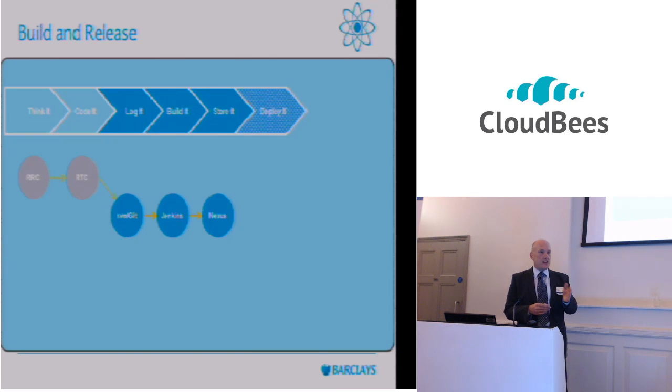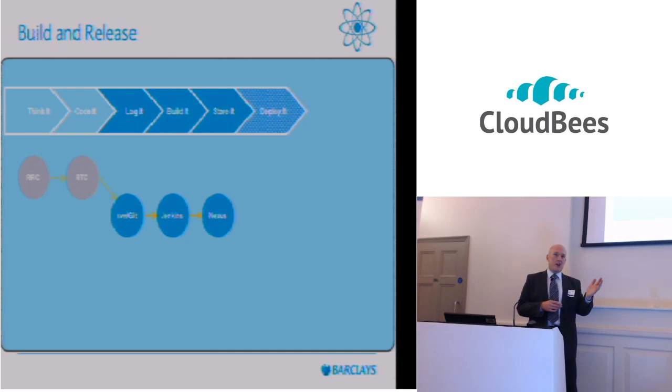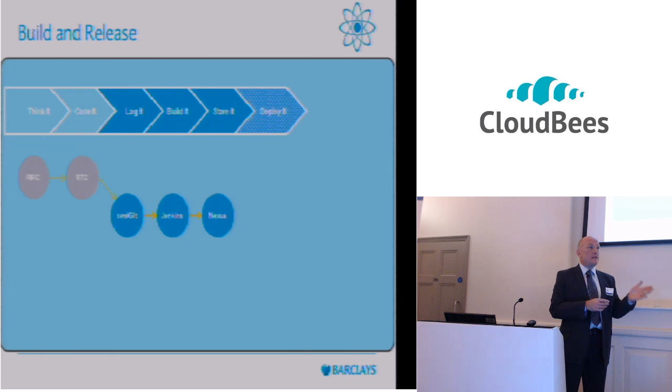So the reason that Nexus is there is, this stuff only works for in-house development. I don't know how many people actually work for banks in the audience. I don't recognise a few. But a lot of what we deploy into the estate is third-party systems. So we don't have control over the source code. We don't have control over the build. All we get is stuff delivered to us.